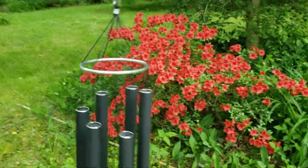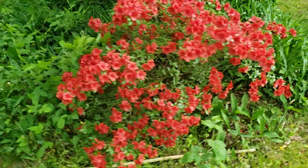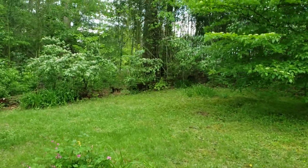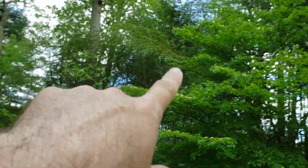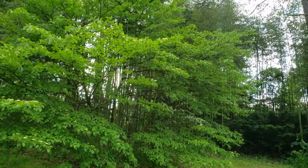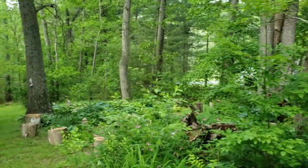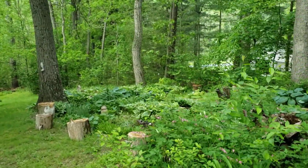More azalea. That is a gorgeous azalea. And then up here is where we were this morning kicking over bamboo. You can see all the bamboo growing through there. I pretty much have it all along the back fence line. Like I said, I planted it all over the place when we first moved out here 20 years ago this year. Actually, August will be 20 years.